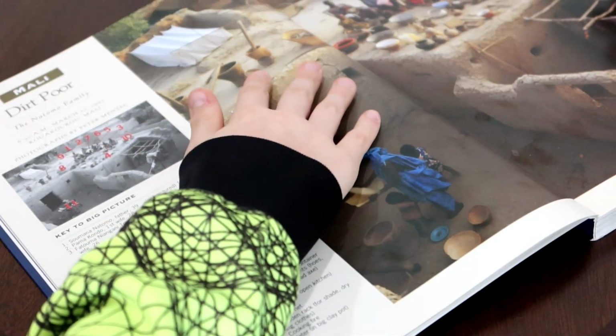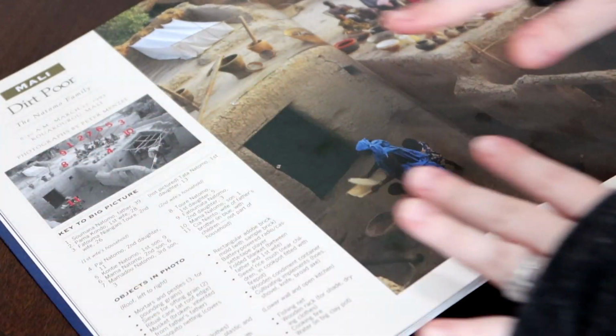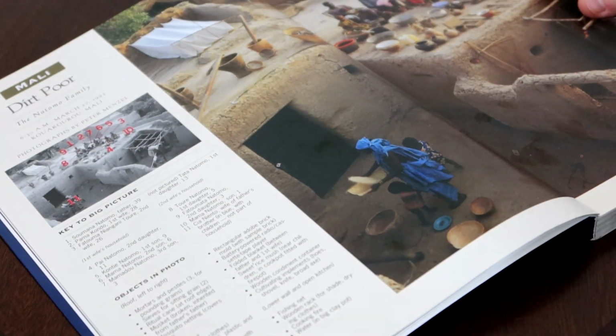Because I zoomed in. Okay, eat your food. They're both like trying to get their hands in the frame. I'm like, oh, you're just bending your arm.